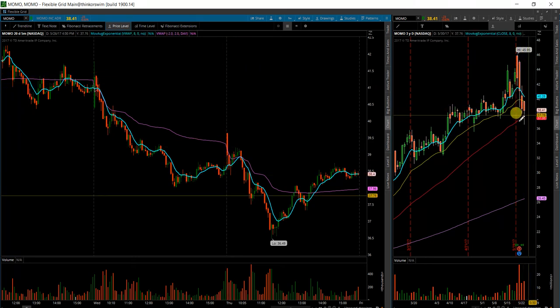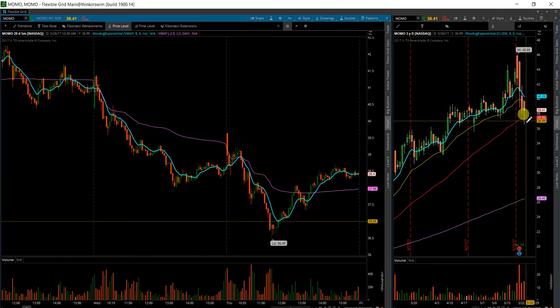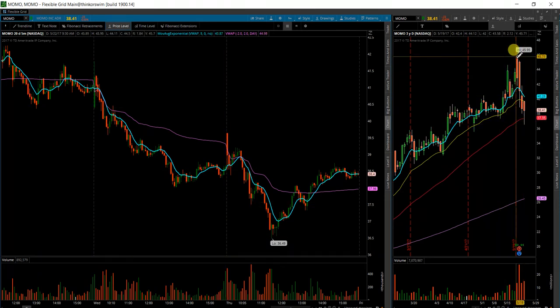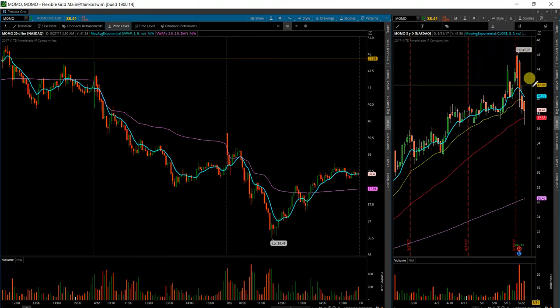Shows a decent amount of weakness because it took out this previous support, so it now has put in a new lower low in relation to this initial move anyways. Next up would be a lower high. As long as it doesn't break 46, it's actually probably going to start turning bearish.